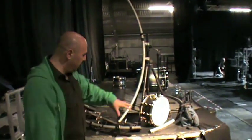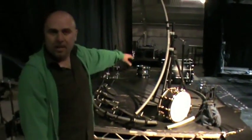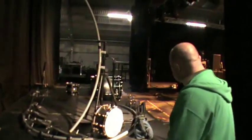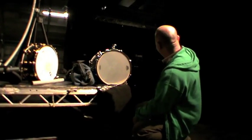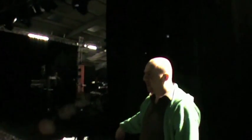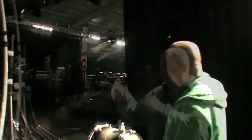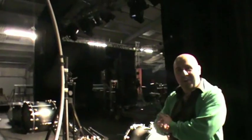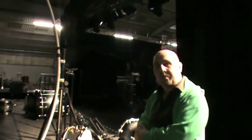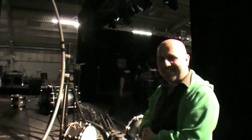So what we're doing now is we've got a purpose-built drone riser. It's at least 12 foot across, 8 foot wide. We're backstage. If you look behind me, this is the lighting rig. Over the back are the drum crew and the crew, in preparation for tomorrow's gig. We're going to crack on with this tech team, and within about an hour we should be closer to having the rig set up.